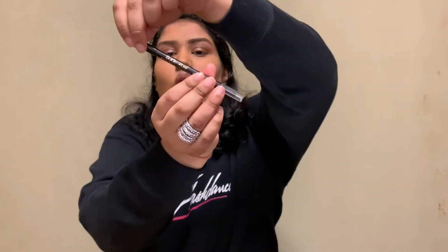Next, I'm taking the Golden Rose eye pencil and just using this as a kajal. The thing I love the most about this is it's so creamy that when I put it under the lower lash line and have my eye semi-closed, I can put it on the top lash line as well, and it makes my lashes look fuller, because again, I don't have a lot of eyelashes. I feel like eyebrows and eyelashes I've really missed out on, which seems really weird.